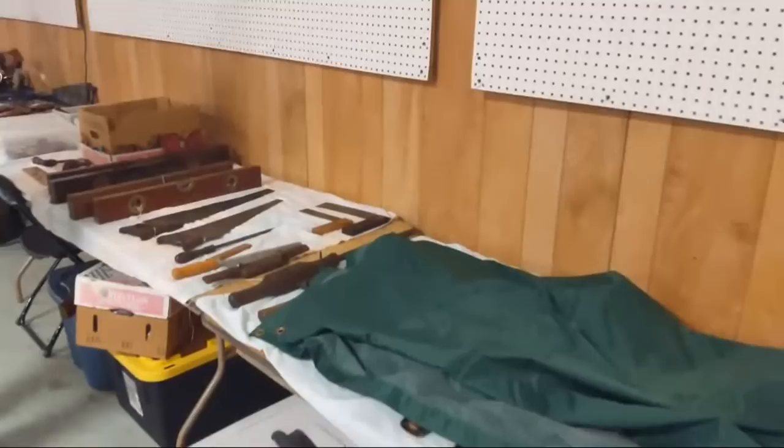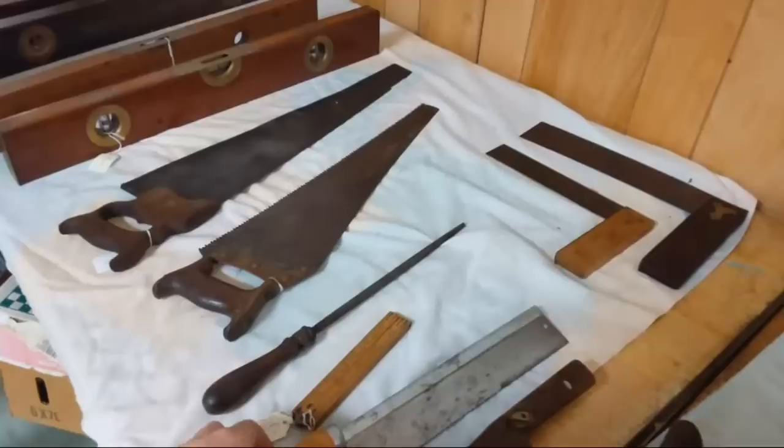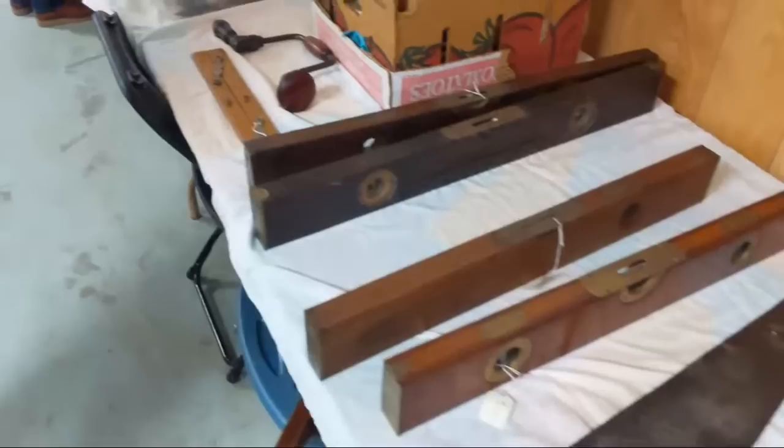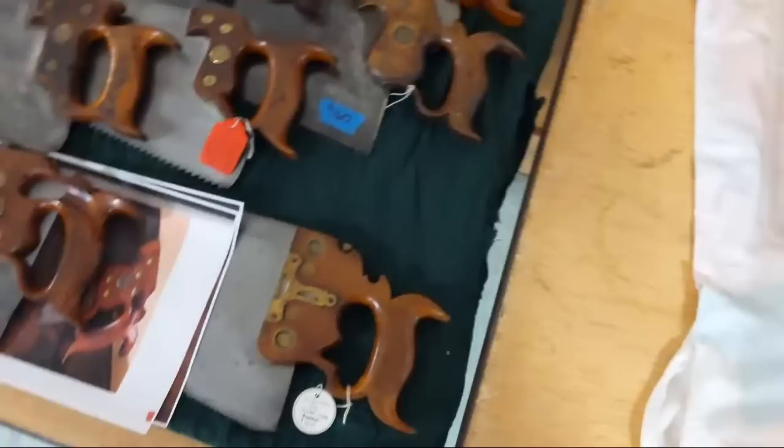Some gent saw, spoke shave, and plane connected into the handle. That's pretty. Some levels, Addy. Marking gauges. You can never have enough marking gauges. Plumb bobs, chisels, wrenches, hammers. At least a couple hundred. Bring all your cash.